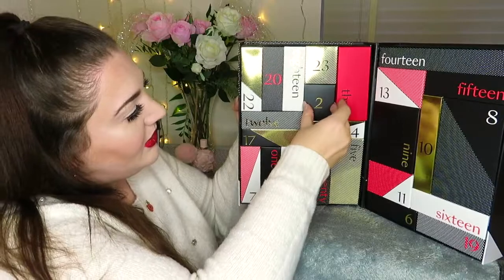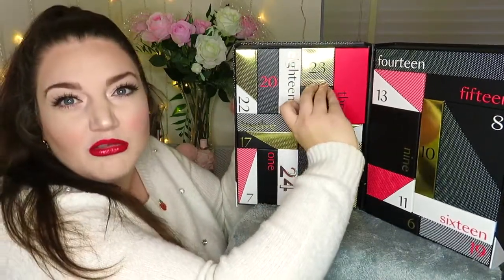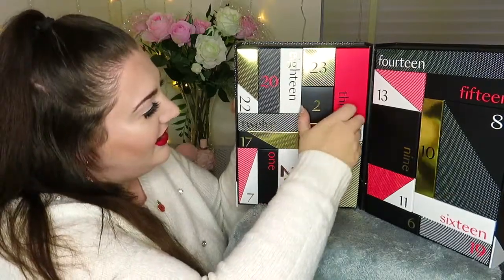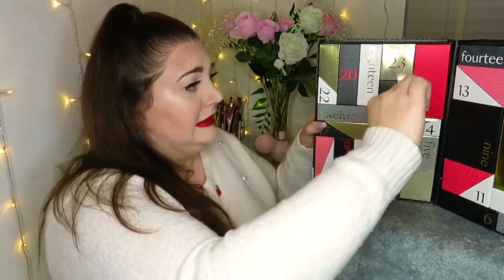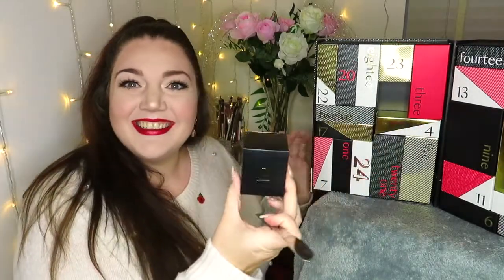Number two. Oh guys, I'm going to really struggle with this. I can't get the boxes out because of my nails, so I've grabbed a knife. And it works a treat. I know what you're thinking. She's ever so classy. Box number two.